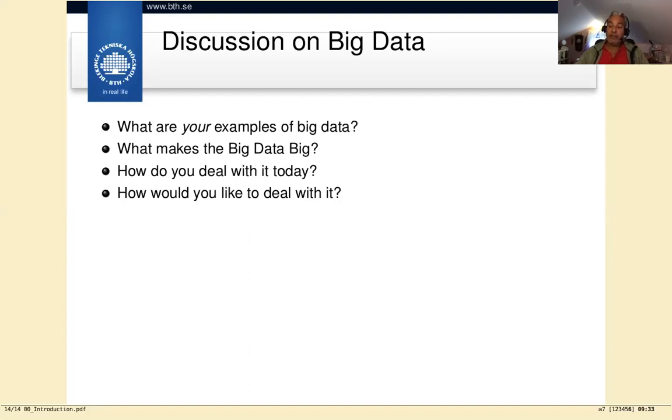So dealing with these different formats, dealing with these different ways of expressing the same thing, that's another thing which makes big data big. We can't just apply one single way of analyzing or extracting that data. We need to have multiple approaches for getting that data. So that's another thing that makes big data big.